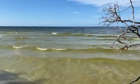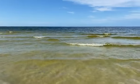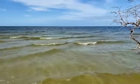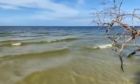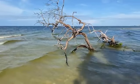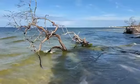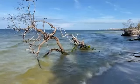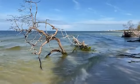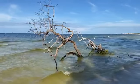If you go into the description of this post here, you'll see a link that takes you to a website. It takes you to some other links, and it'll tell you all about red tide. You can get all the facts about red tide. Educate yourself about what it is. There's a lot of misinformation out there, especially on social media, about red tide.